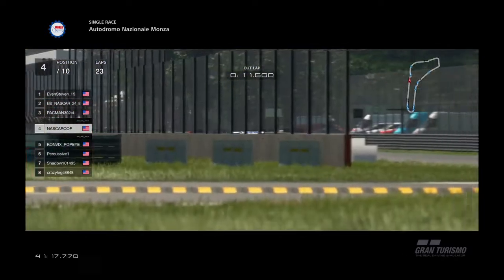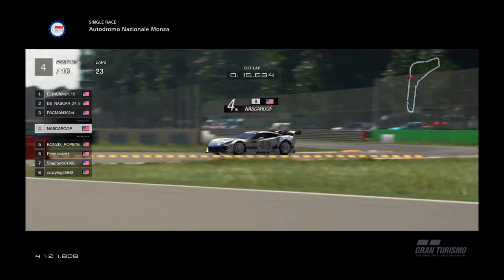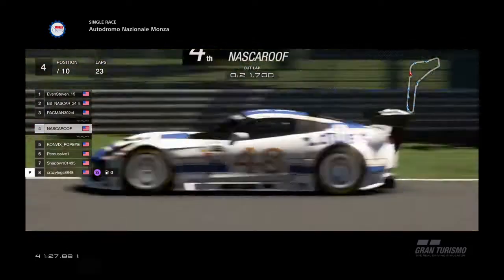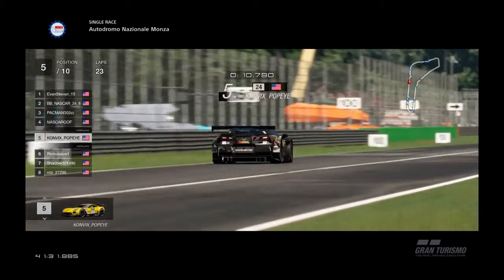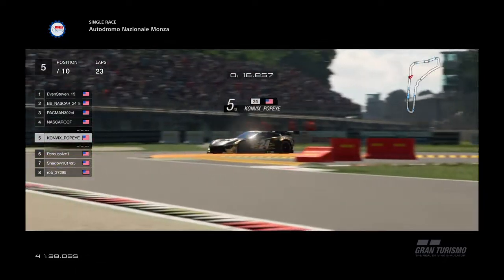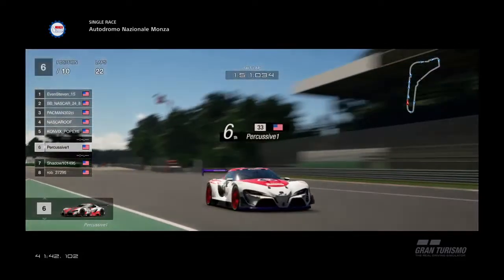And I'm sure he is going to do his best to keep the car on track and not give up that P4. Which I believe will be a career best for him in just his first season. So Chris Ryan, a distant 5th place now. Everybody really starting to spread out here with about 18 minutes to go. Here's Percussive, who's already stopped.